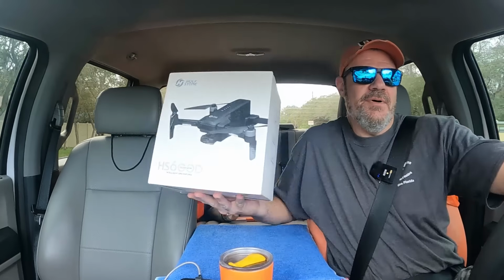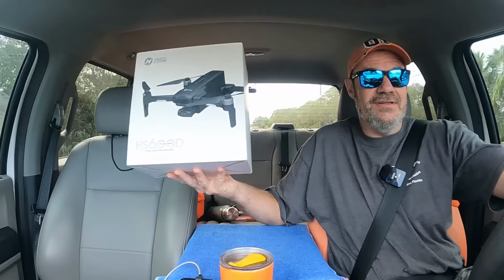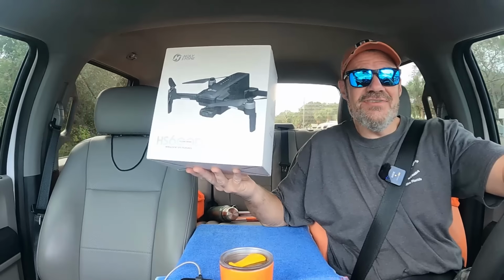Well, anyway, when we get to the spot, we'll pull it out of the box and I'll show you guys how big it really is compared to a DJI Mini 2. This is over 600 grams.